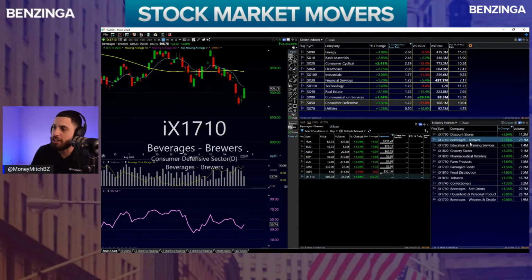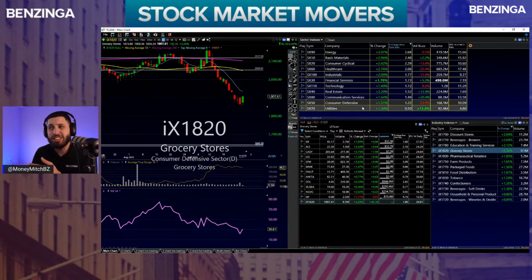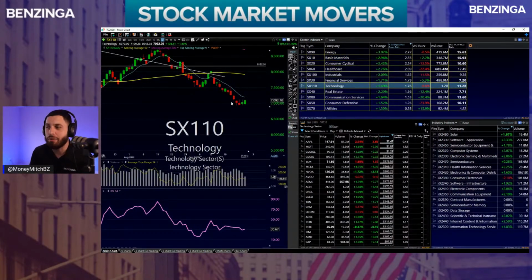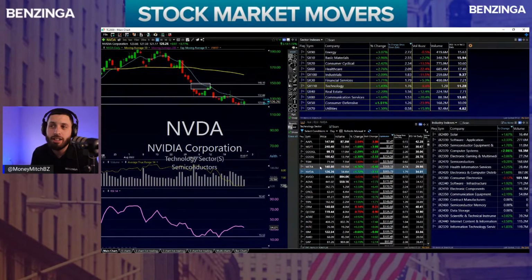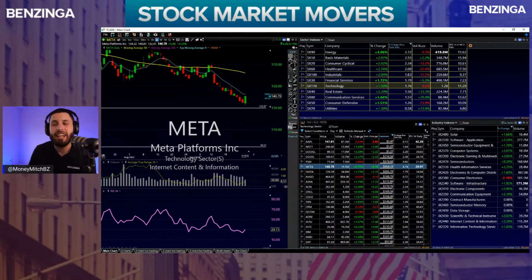We'll take a quick look at beverages still doing well. We were talking about that yesterday. They were getting a little bit of a bounce back. Day two move for them, so not a bad move there. Grocery stores catching a little bit of a bounce. And just overall, we can go through each and every one of these, and you can see that we had a strong day. Even NVIDIA up about 1.7, Meta up about 4.7. So definitely a little bit of a reversal. And it just shows that things were in that oversold territory and caught a little bit of a bounce.